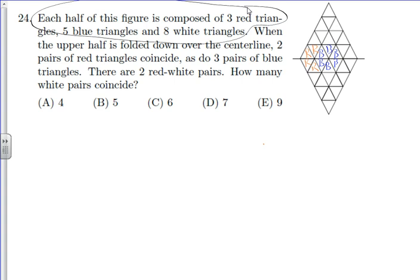And then it says there are 2 red-white pairs, and so we have a red pair that would go right here, and then right there, and then we'd put a white here and a white there. Now notice I put one of the red on the upper half and one of the red on the bottom half, and the reason for that was because I had to meet this condition that said 3 red triangles on one side of the line. So if I would have tried to put both red on the top or both red on the bottom, I would have had 4 red triangles on that side. So now I've got 7 of my triangles placed.